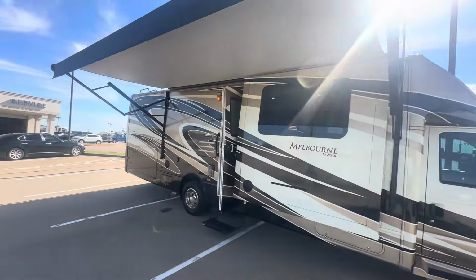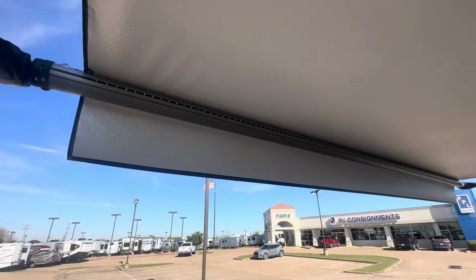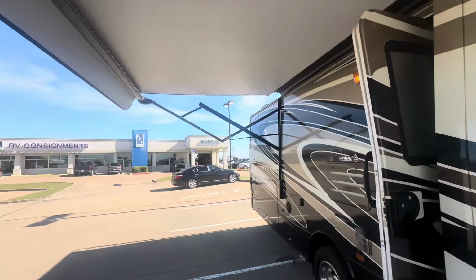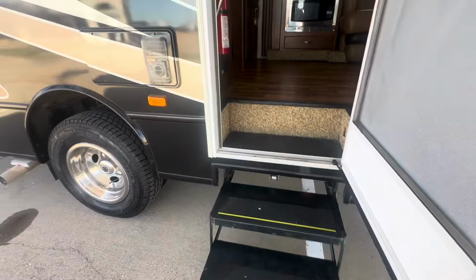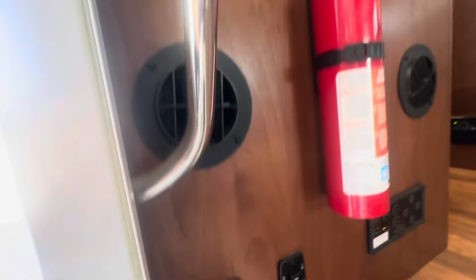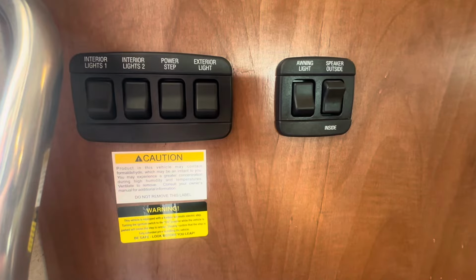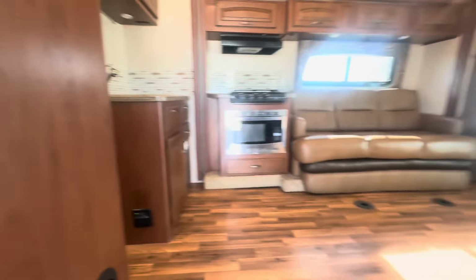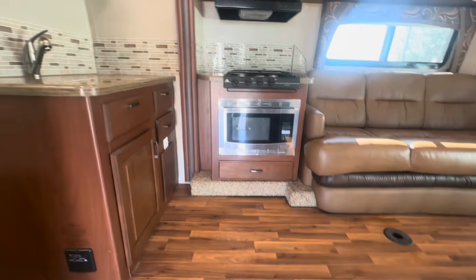Let's go take a look at the inside. Got the awning rolled out. You do have LED lights. Power step. You got your jack pad, your awning in and out, your battery disconnect switch. You got your interior lights, outdoor speakers, awning lights, two slides, opposing slides, convection microwave.